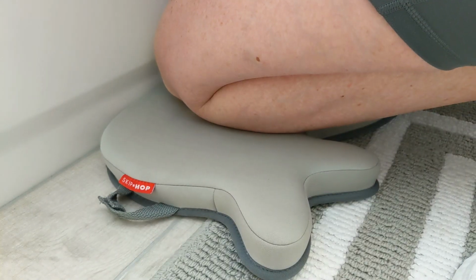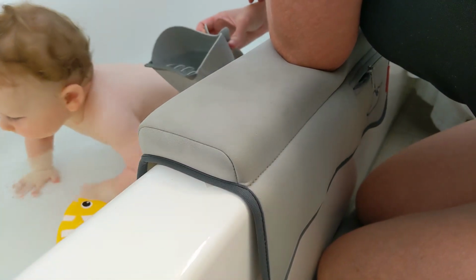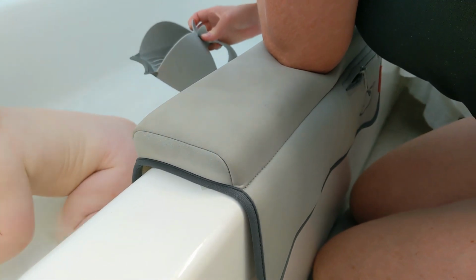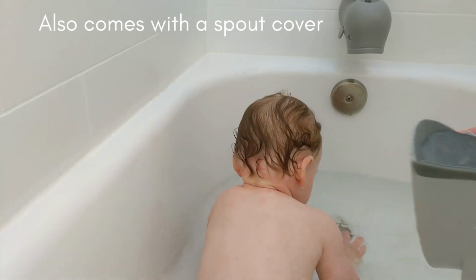This pad is a cute little whale. It's just for you to put your knees on outside of the bath while you're leaning over into the bathtub giving your baby their bath. I don't have it here with me because it's attached to the tub, but there's another pad that just goes over the side of the bathtub so that when you're leaning over you can rest your elbows on it. This combo of items makes bath time so much more comfy for the parent.